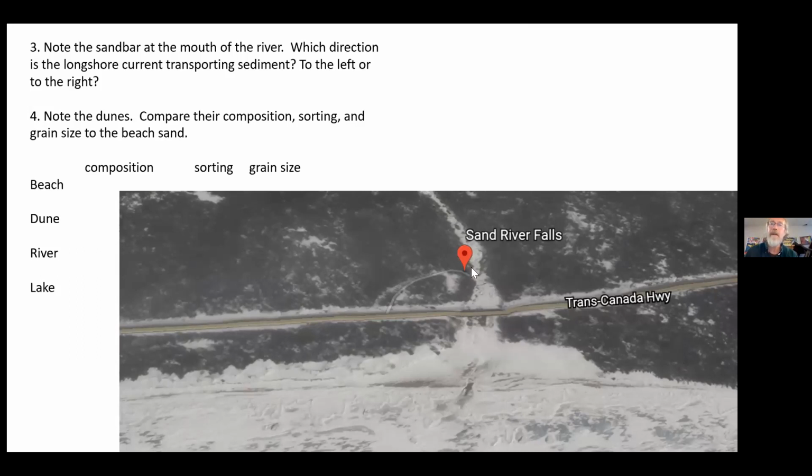But this is a nice area because the river comes out. There are dunes in the back area. There's an active beach, those kinds of things. And so getting the students to scoop up sand and look at sorting and grain size, those kinds of things, of a few different environments that are in real close proximity to each other is just a way to bring in something about sedimentary rocks at this location.